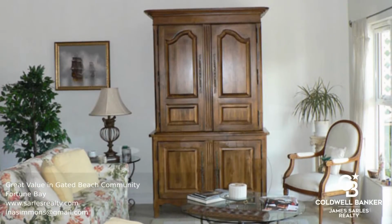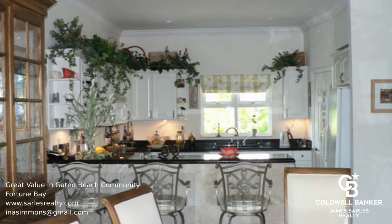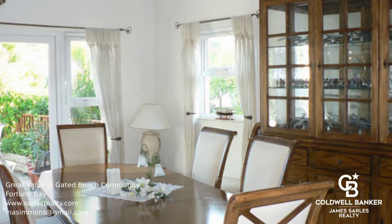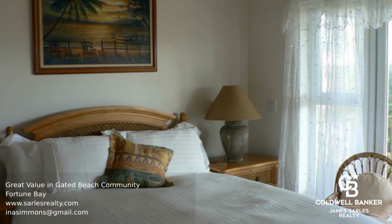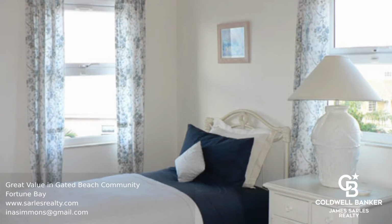Elegance is evidenced by such fine details as moldings and stunning travertine flooring, while modern amenities ensure the highest level of today's comforts. Warm and inviting, with island-style furnishings, this residence is ideal for casual family living, as well as elegant entertaining, with only the best quality in mind.